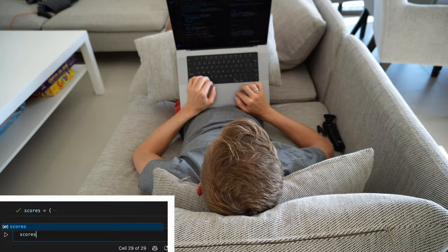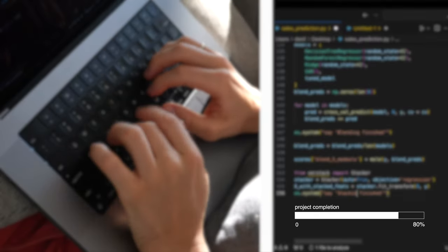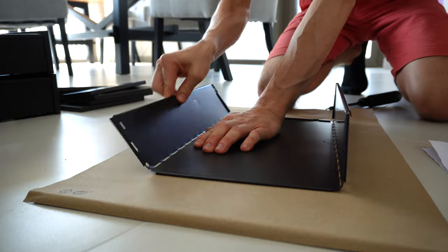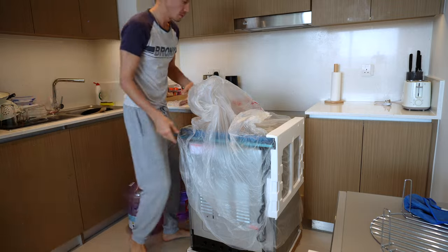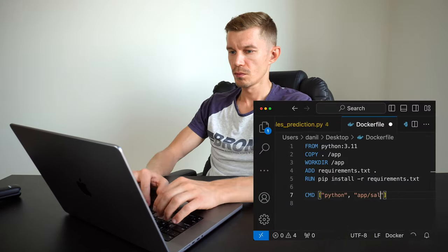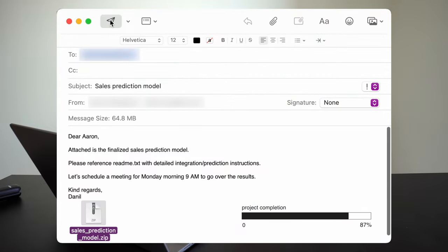Blending finished. Okay, blending didn't help. Let's try stacking then. 2 layers with 16 models is going to be some heavy load. Bombs away! Stacking finished. Damn, 30% improvement over the baseline. Alright, tidy up the code, break it into modules, write documentation, package the model and inference script into a container, readme, and off it goes.